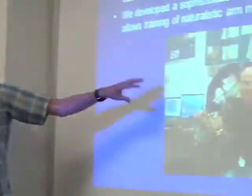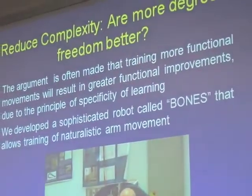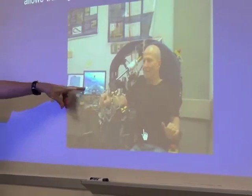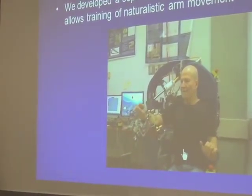All right, next question. Are more degrees of freedom better? So we had this robot that we built to allow lots of degrees of freedom. Here's a guy who had a stroke. He used to drive a motorcycle, and we have a game set up here where he's driving a motorcycle through Death Valley, and the robot's kind of helping him steer it. And you can see he's really engaged by it.